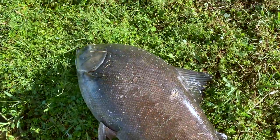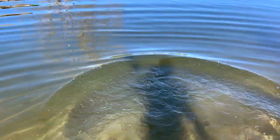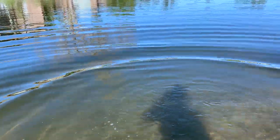All right guys, here we go. We're gonna go ahead and get him back in the water here. Get him revived and get him on his way. Oh man. He's already kicking. Oh my God. There he goes. Yes, finally we got him. 3 weeks I've been chasing that fish. We finally got him. That thing had to have been at least 30 pounds.